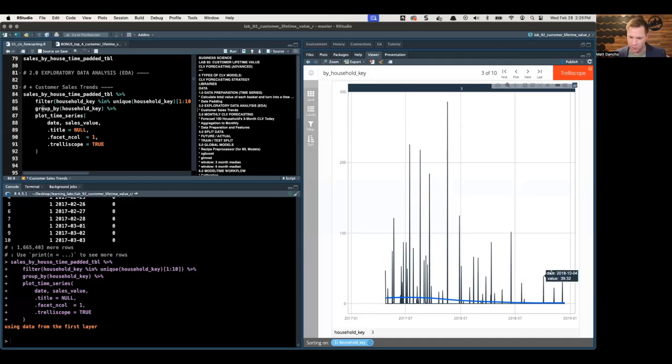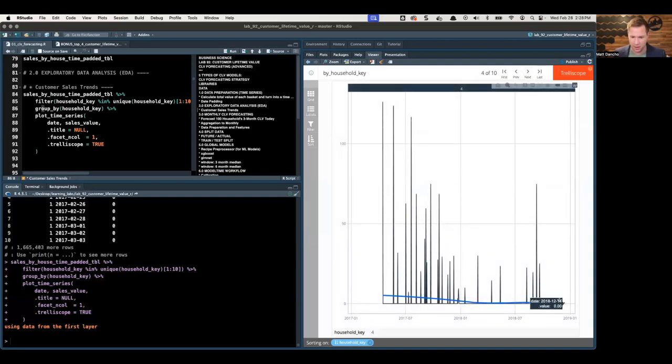So between these two purchases, it's over a month. Whereas back here, it was basically like a week between purchases. So that's something that with time series analysis, we can actually track. And the same type of thing here, you can see back here, they were spending a lot and now they're spending a lot less with us.